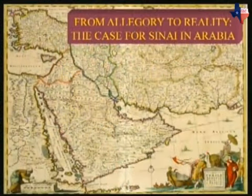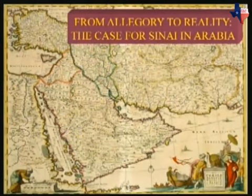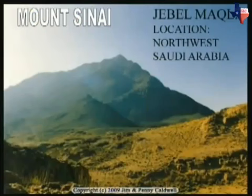So let's bring up photos 2 through 10, and we'll step through these, maybe a couple seconds each. And that is our original slide. There we go. This is the mountain that we do believe is the real Mount Sinai. We're looking from the north to the south. It's actually called Jebel Makla, and you can see it's a very different color from all the surrounding mountains.